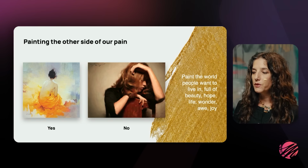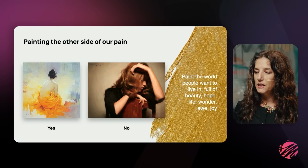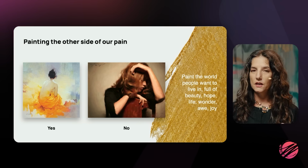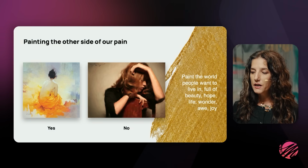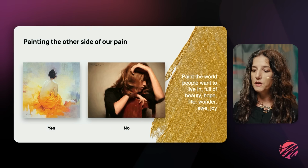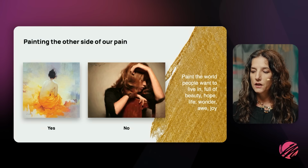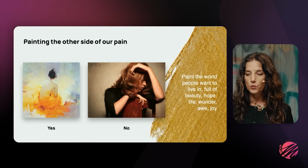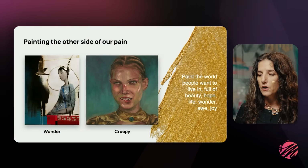And it can be really subtle. Both of these paintings are really beautifully done. The painting where the woman looks like she's hiding in shame is done with excellence. It's a beautifully painted piece. But it's depressing to look at. I don't want to be that woman. I want to be the other woman that's looking out into her future in a hopeful way. So it's really, really important. These subtle things are very important.